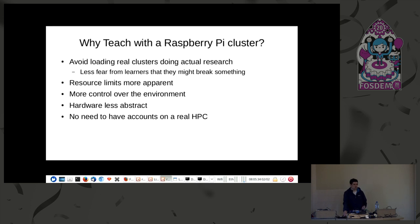When you've got a much smaller system with much less memory, much less disk, much less compute, it becomes much more obvious, much more quickly, that you've actually made a mistake in what you're doing. It's also nice to have control over our environment. On the real system, we are at the behest of our system administrators and to some extent our suppliers as to what we can change and how things go.